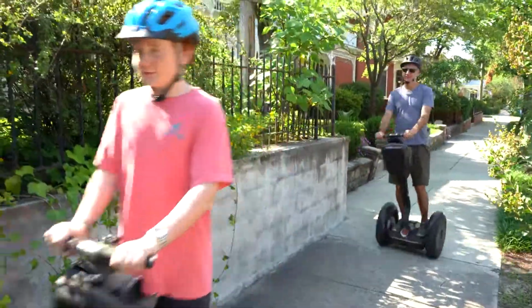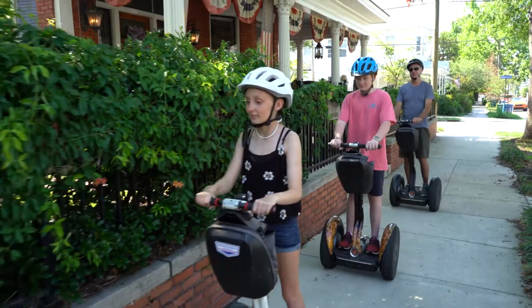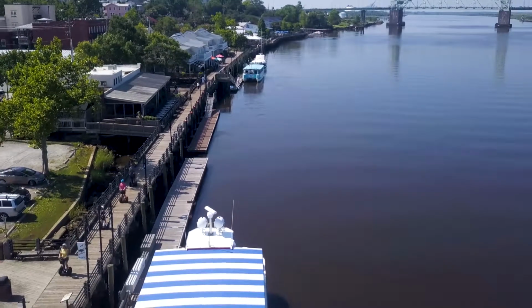You'll zip around town with a knowledgeable guide. You'll get from one end of Wilmington's historic downtown to the other and stop for the important highlights, getting a full picture of this retro chic riverside village.